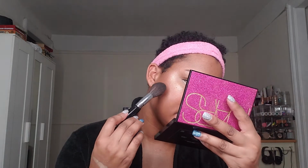I did spray down my face. This is not as pigmented as the Unfiltered palette, but I feel like it's still quite pigmented, and I'm going to show you. I'm going to take the Sigma Spotlight Duster brush, which I feel like I need to pack into my brushes bag because it's absolutely amazing. So I'm going to take those two peachy blushes like that and just kind of bring it forward. And you see how beautiful that is.